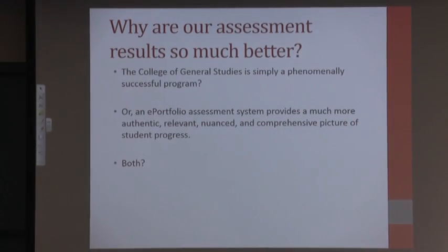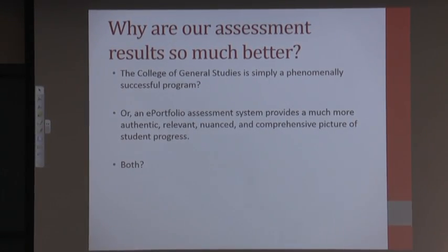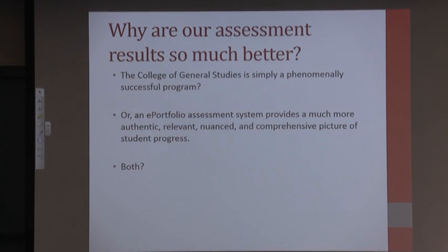And so why? Is this because we are so fantastic at the College of General Studies? Well, I do think we have a really strong, rigorous, integrated, cohesive program. We team teach.